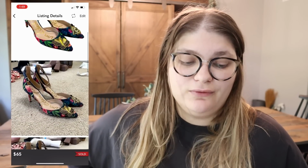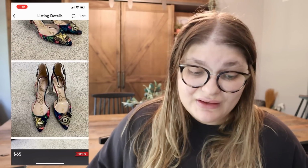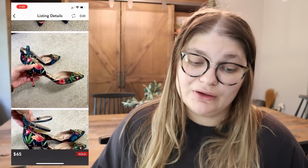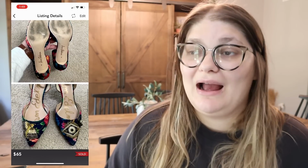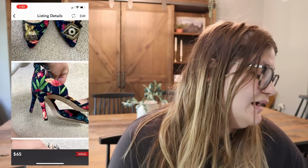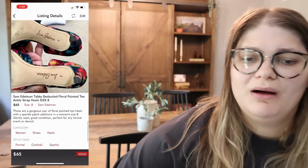Then number 9, the Sam Edelman Tabby Bedazzled Floral Pointed Toe Ankle Strap Heels, size 8. These sold for $65, and I made $52 off of these. I picked these up at a Goodwill back where I lived in Maryland, and I bought these, I believe, for $7. I might have had a coupon that day, but for $7, I made $65. So at the end of the day, we made about $45 on that pair of heels.